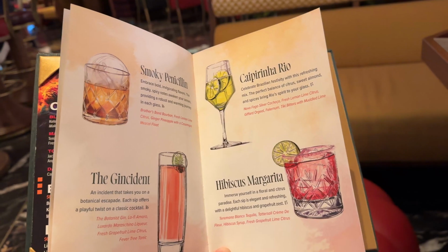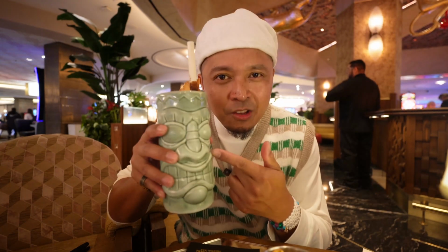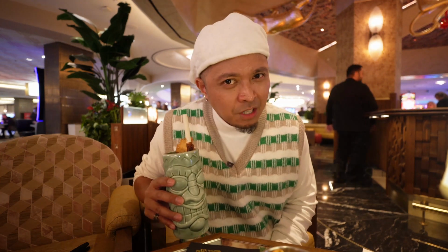They even have a nice selection of beers, seltzers if you need it, and the trail mix. And you get to take this home. Hey, it's Rio Experience, wow. Oh yeah, that's gonna be an easy one to sip down.